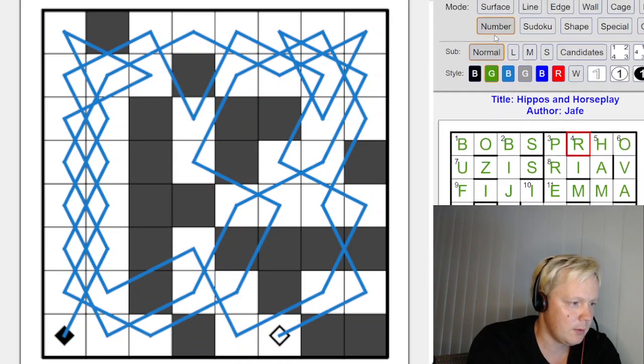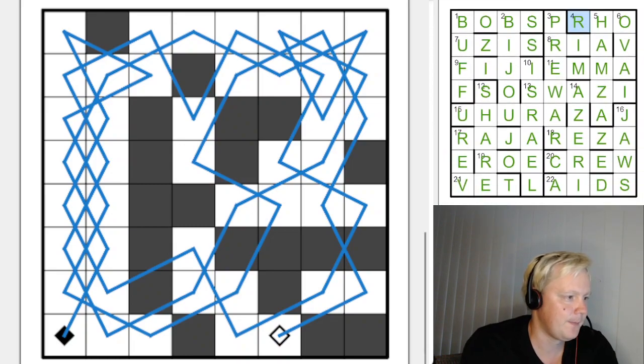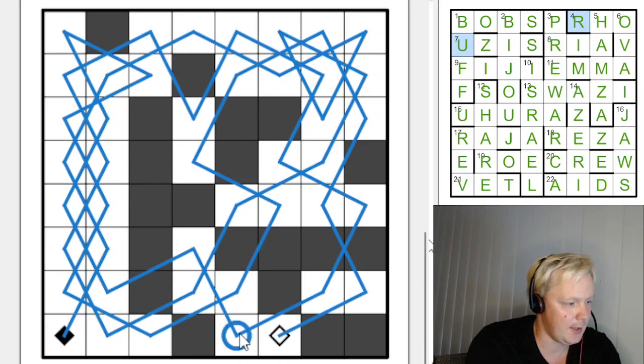Should I mark them somehow? R is here. Then we continue. So we came from there. 1, 2, 3, 4, 5, 6, 7, and 8. So we have U here, RU. Then we came from here, continuing. 1, 2, 3, 4, 5, 6, 7, 8. Now that's in the bottom row. This is this A here, RUA. And we came from here.